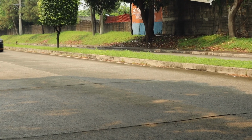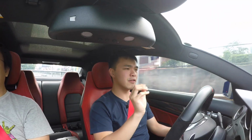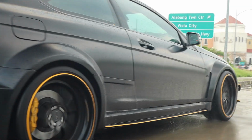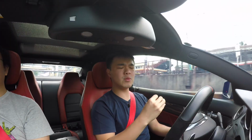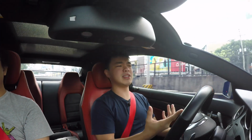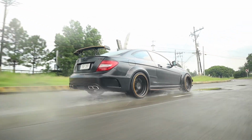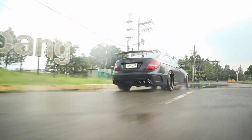The throttle response is also so fast. It's so damn responsive. Just put your foot down a little bit and it responds immediately. I really love that. It's really hard to get that sort of feel with some cars because there's always some sort of delay, and you can't really unleash the car when you want it to, but because the throttle response is so damn precise in the C63 AMG, it becomes a very predictable car.